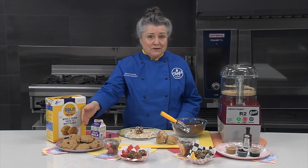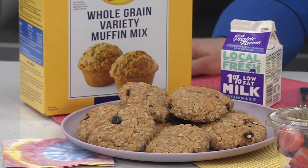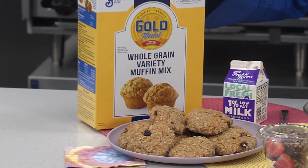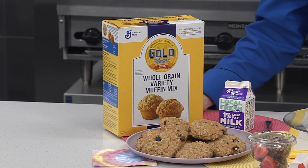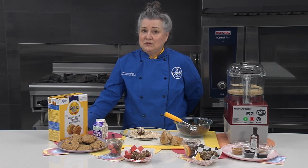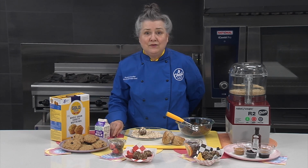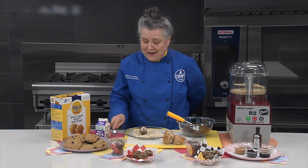Here are the peanut butter cookies I promised. These are an easy-to-make speed scratch recipe because they use my favorite product, the Gold Medal Variety Muffin Mix. Just add water, peanut butter, and eggs to the mix, then fold in raisins or cranberries and roll the scoops into quick oats. Don't forget to give them that all-important crisscross with the fork before baking.